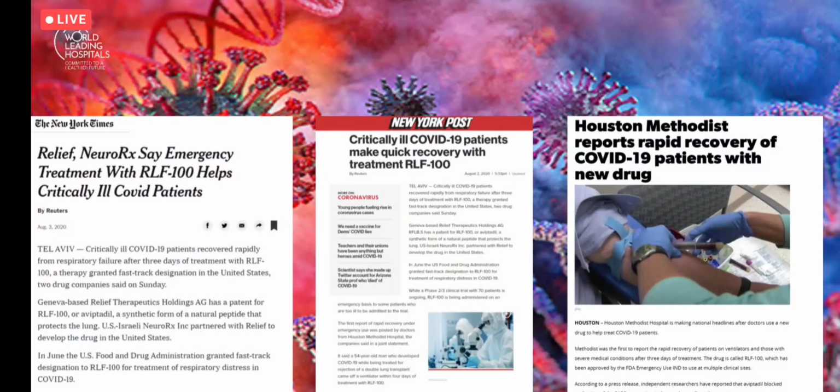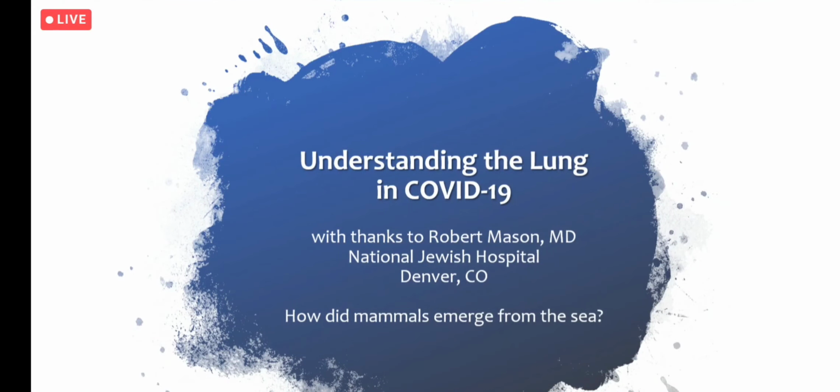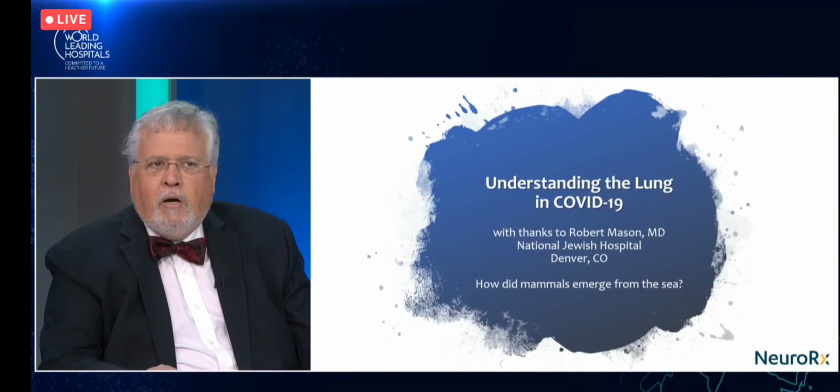And you've probably seen in the press that we've reported very encouraging early results from what happens when we treat people with critical COVID-19 and respiratory failure with Aviptadil. So in order to understand what's going on, you need to understand something about the anatomy and the biology of the lung. And for this, I really have to thank Professor Robert Mason at the National Jewish Hospital in Denver, Colorado, because he's probably contributed the most in the understanding of the anatomy of the lung, and especially the alveolar type 2 cell, which is critical to the whole COVID-19 story.